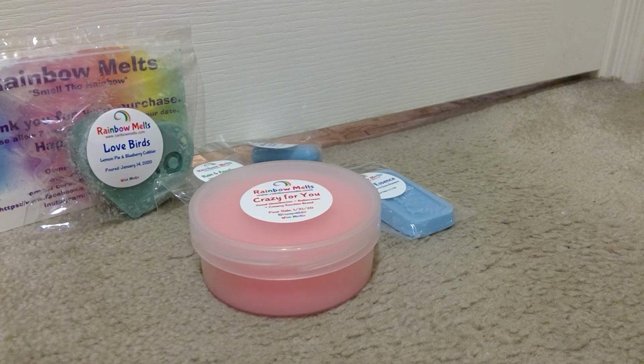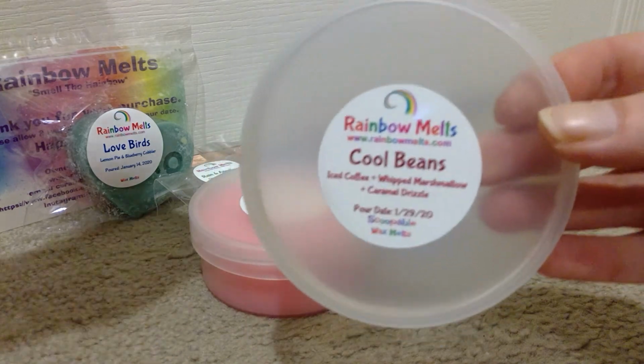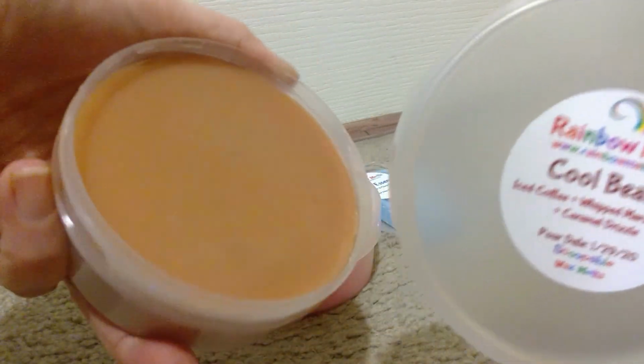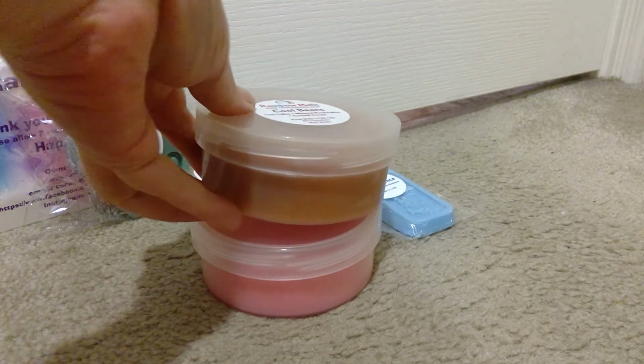The next one is Cool Beans, and it's iced coffee, whipped marshmallow, and caramel drizzle. Oh, pure, delicious coffee-ness. So that right there is a scent description, and it is a coffee-colored wax. So yum to that.